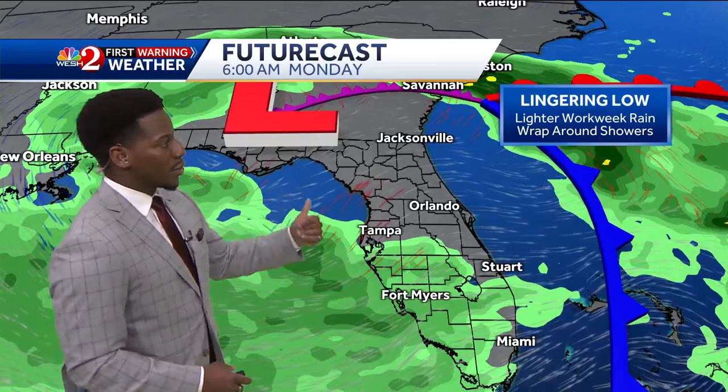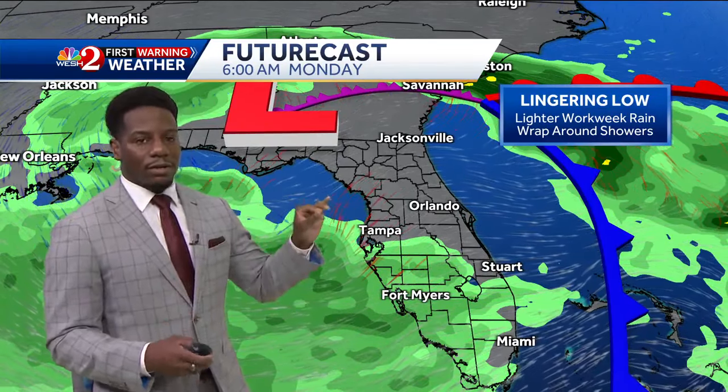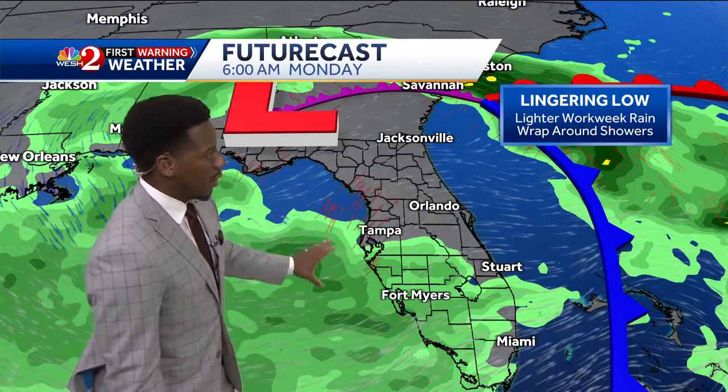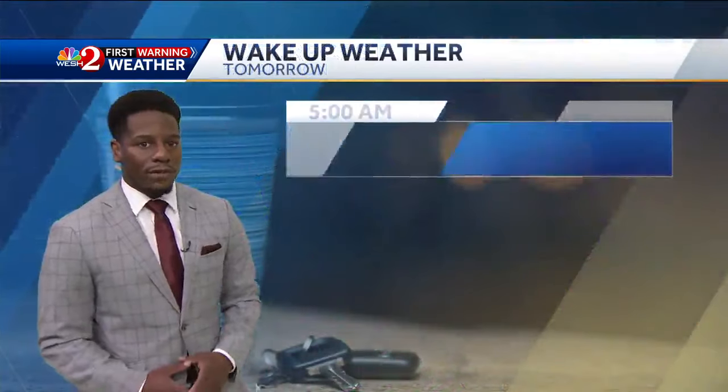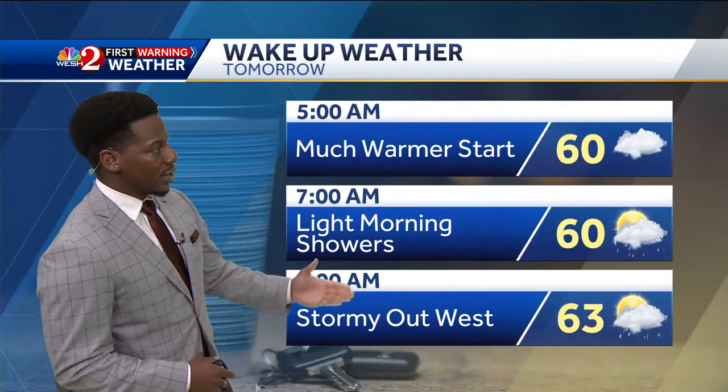The system of low pressure, that's the driving force behind this moisture, that's going to linger across the I-10 corridor, and still wrapping around it, we do have some leftover showers across your Monday forecast. We'll call it a 50% chance for rain on Monday, but here's how your Sunday shapes up.